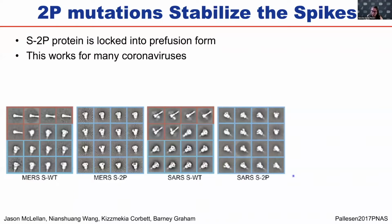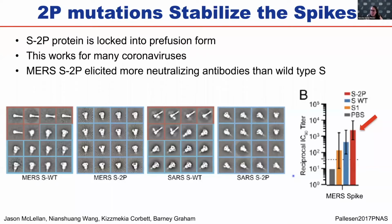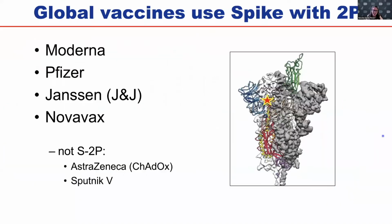And then here's the really important part: it was tested in animals. Barney Graham's lab tested this in mice to see if these would work as vaccines. Here's the original version shown in blue, and the 2P version, and the y-axis is showing the titer of antibodies. So basically the mice are making much better antibodies if you give them the 2P form than if you give them the original form. Based on this, we knew that 2P was going to be the way to go for a coronavirus vaccine.